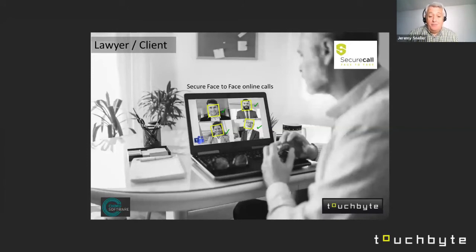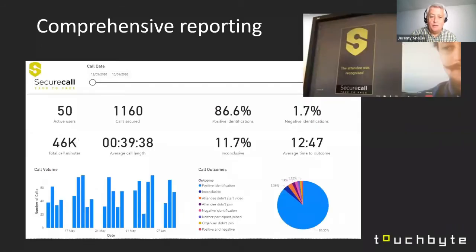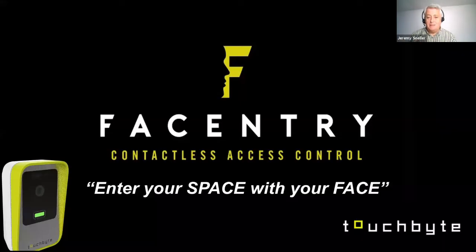It might be professional services companies, so maybe an accountant, lawyer, and so on, making sure that they're giving advice to the right person. So it's a layer of security that we can add to calls. Again, if you're familiar with Teams, basically we put a little icon in there and we can secure the meeting and so on. And it just makes it a little bit more secure, and there's a whole bunch of reports at the back of it, so it can help. You can then see and audit who's been on what call for how long. So that's one aspect of looking at embedding face recognition into an existing application.